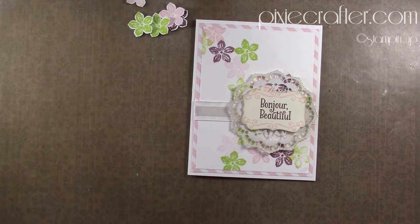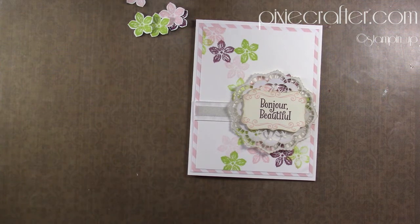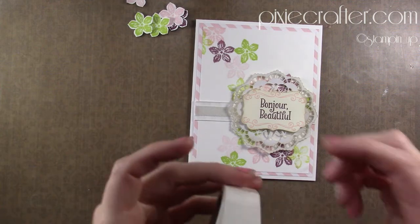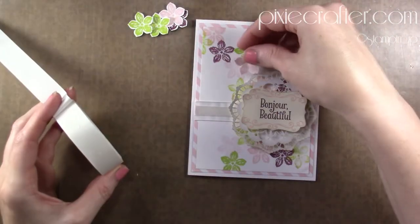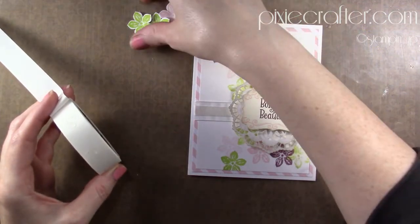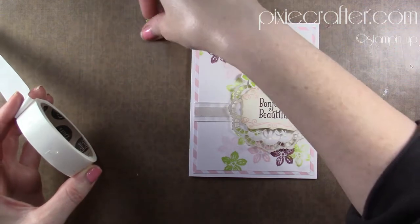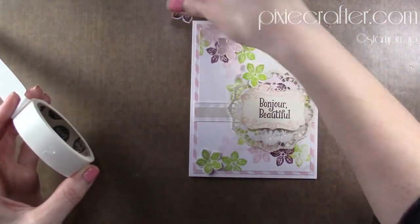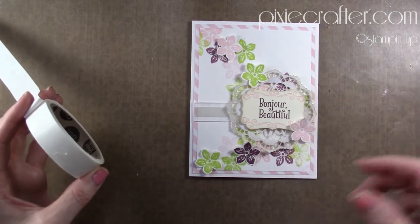Actually, I'm going to use mini glue dots. You can absolutely use glue, but I don't want to wait for it to dry, so this is a good time to get out those mini glue dots. Apparently I'm just trying to use all of the adhesive in my collection. And we'll just pop these guys on. I think just like that.